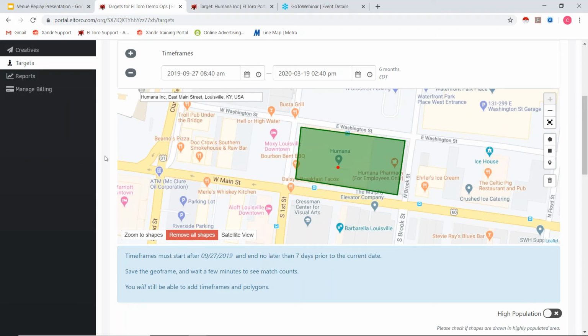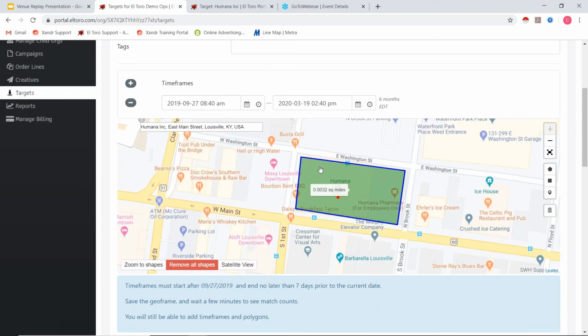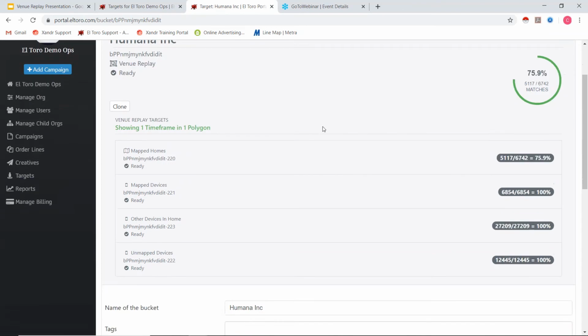So this process typically takes, once you submit your Venue Replay target, anywhere from just a minute to maybe a maximum of 20 minutes. It's a very fast quoting process. Just for the purposes of speeding up this demonstration, we've gone ahead and completed it. And you can see the number of matched results we have.